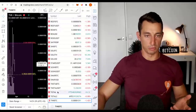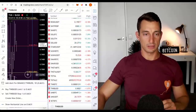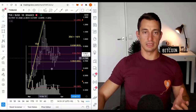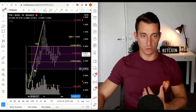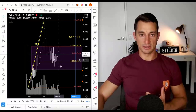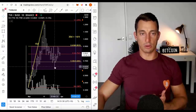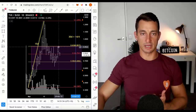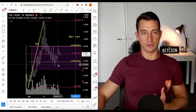Accumulation zone. My purple box is sitting there. TVK BUSD. If you haven't got a full position yet, this is an accumulation area that I personally like because it's within my zone above these old highs, and it hasn't broken out just yet. So looking steady, 80 cents. We've had a low of 62 cents with the highs at around 90. So somewhere between that 60 and 90 cents accumulation so far.